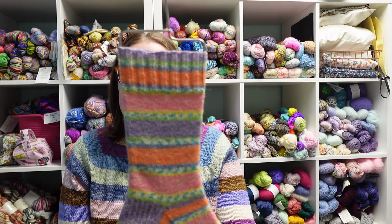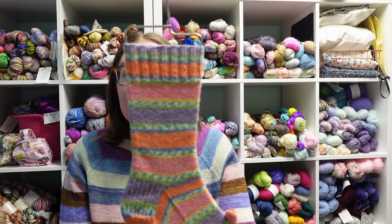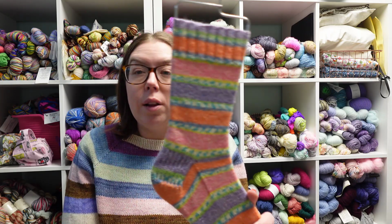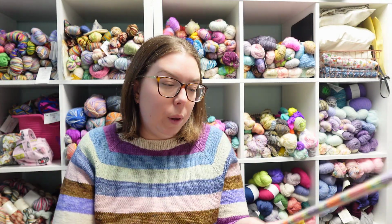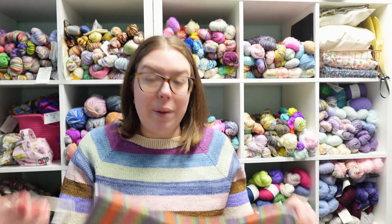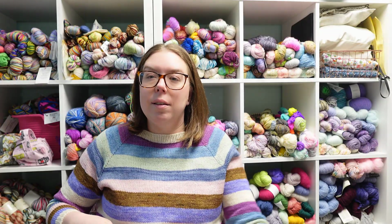And I knit this around Easter time. I knit a super long leg. I think I did 24 rounds ribbing. I don't know how long I knit the leg, but it's longer than normal. I love to use up all of my opal because I don't really use those leftovers, so I try and knit it up. Anyways, this reminds me of spring and an Easter egg, and I love it.